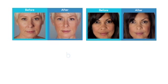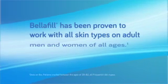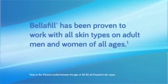Correction is immediate, and patients are able to return to normal daily activities right away. Bellafill has been proven to work with all skin types on adult men and women of all ages.